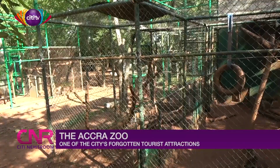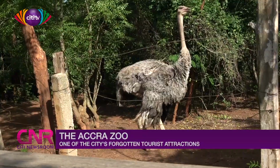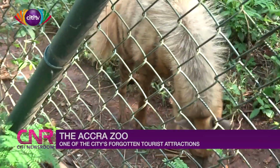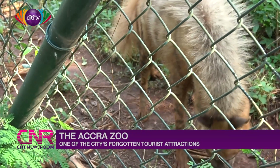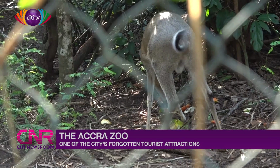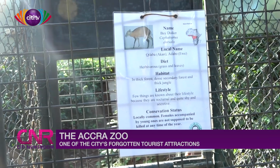Today, the zoo has 150 animals of 30 species on exhibition. The zoo has not always been at this location. It was moved here in 2006 from the Independence Avenue to make way for the construction of the seat of government, the Jubilee House. Since then, the zoo has been struggling.